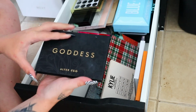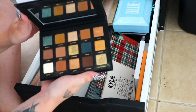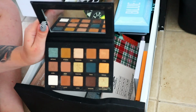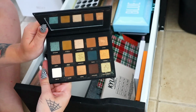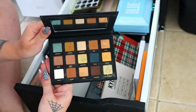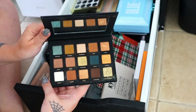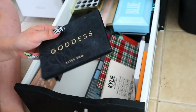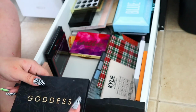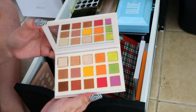Next up is Alter Ego Goddess palette. My favorite Alter Ego palette, so I'm keeping her. I actually had to put her in this drawer so I would stop using it every single eye look. And then I use the Shadow Kiss from Alter Ego in every single eye look. And I would not be saying this just because I have an affiliate code. Literally just super, super good for the price. The same reason I use ColourPop foundation all the time, you guys. I like saving money for good quality. So keeping this one.